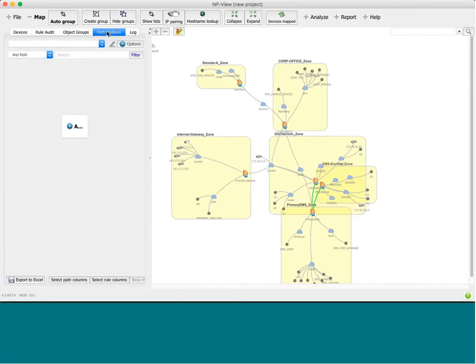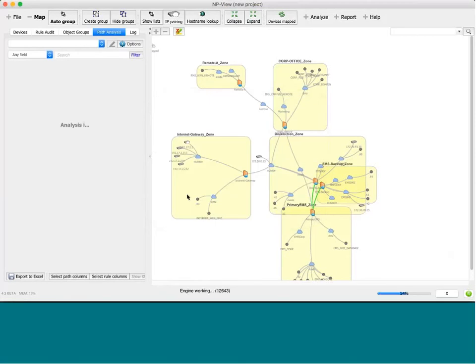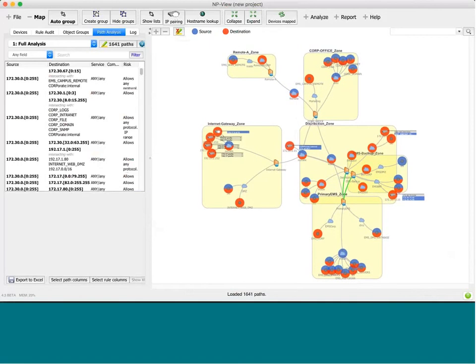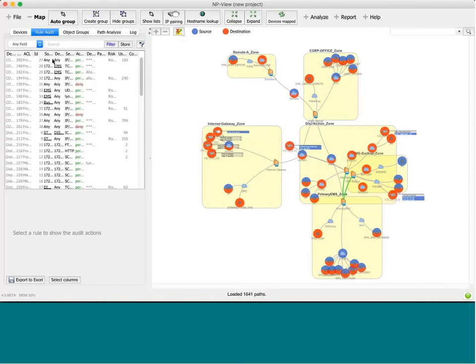So if I go to the path analysis tab and I start a full analysis, I will ask the model that the tool built in memory of the different firewalls connected to each other for the entire set of connections that this network allows. And what that means is that every time a firewall is imported, the tool knows how, depending on the vendor and the version of the firewall, they will handle this table of rules, and the order in which the rules are being presented. And based on that model understanding, a simulation can be run to trace IP to IP connectivity across the entire network. And that's what this feature provides.